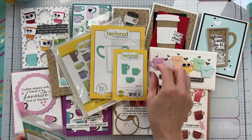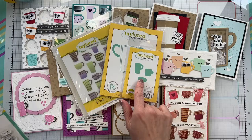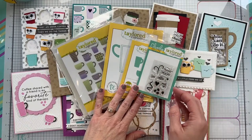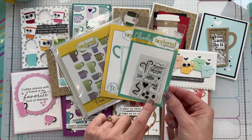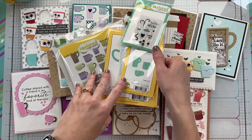And then a cute little Perk Up where you could cut some of the cups out, which some genius person, I guess, is going to buy a second set so they can cut out more. And then just a few extra details if you wanted to put special things on your cup. Or I know in the past people made huge backgrounds or full backgrounds with the coffee beans. So that is what was in the kit.